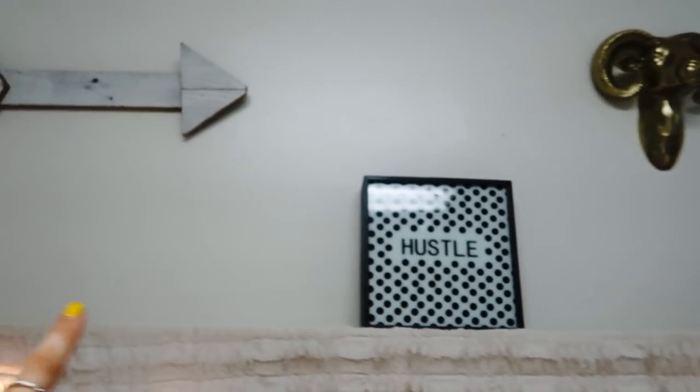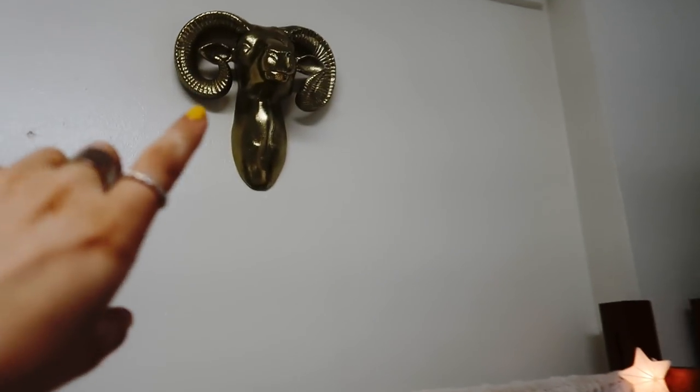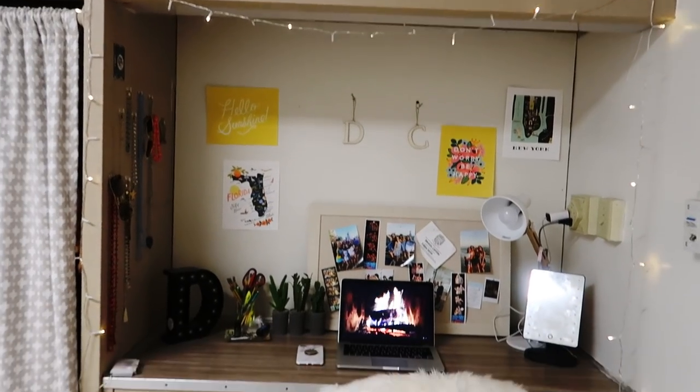This hustle sign my friends got for me, and it actually lights up. How rude of me to not have it lit up for you guys. Wow. There we go. You can't really tell, but it does light up. It says hustle. This arrow thing is from a boutique in Athens. This ram head is from Target, and it's a gold one. So that's my little bedding. And then I have a ton of storage underneath, like all my clothes. It's definitely really helpful. This is my desk area.